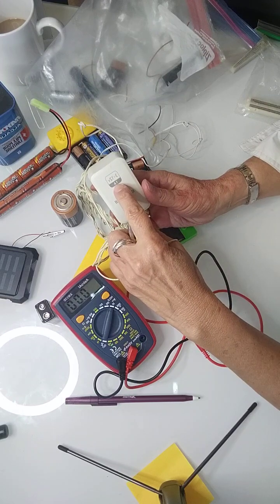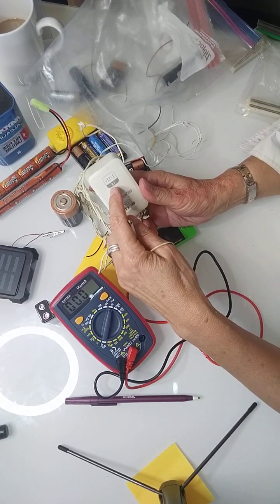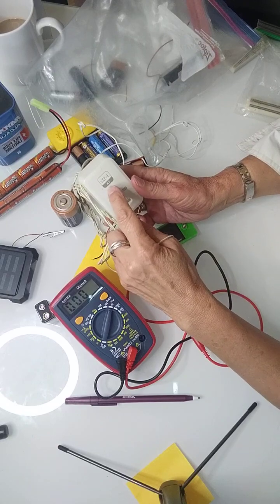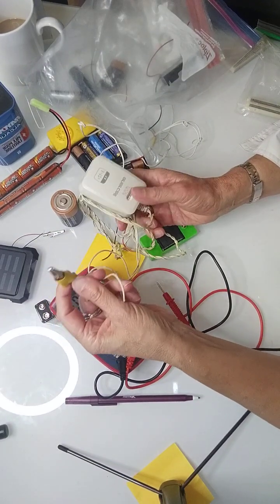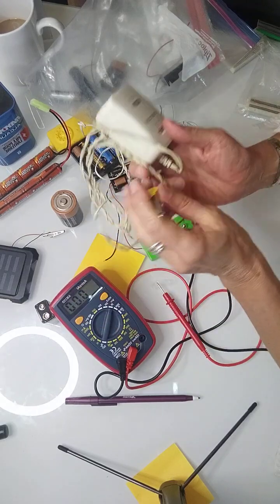Maximum current is 1 amp. So that means there is some kind of fuse inside that will open, and that will break the circuit if you go over 1 amp. So it's convenient. Like this, it's safe. Okay. All you have to do is to put sandpaper to cut the end, and you have your power supply.